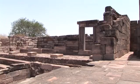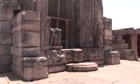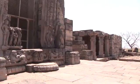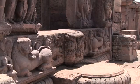The veranda, somewhat higher than the courtyard, is edged by a stone composed of alternating oblong and square blocks, the latter containing mortise holes for pillars.